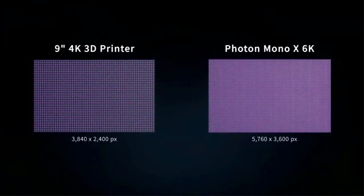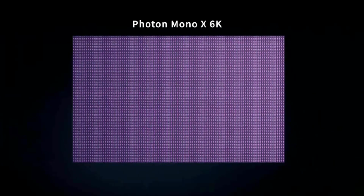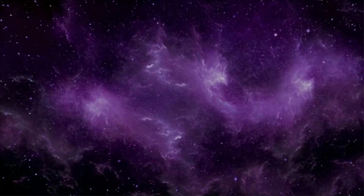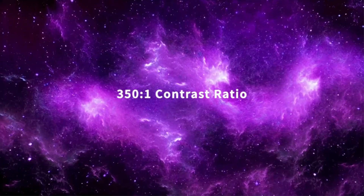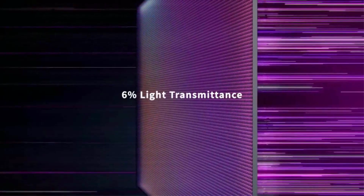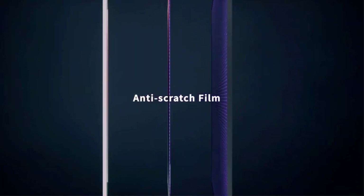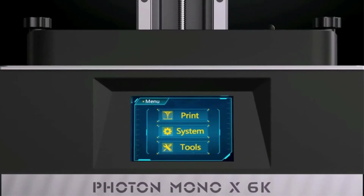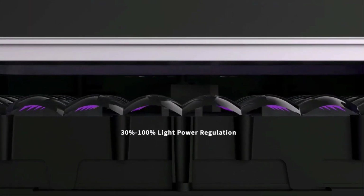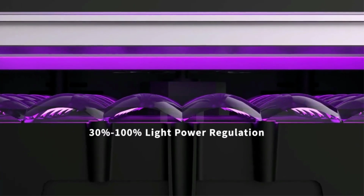contrast ratio. You get a 34mm XY resolution, and the high contrast delivers prints with sharp and well-defined corners and edges. The LCD has a high transmittance rate of 6%, resulting in faster curing times than other resin 3D printers and an increased printing speed of up to 80mm/hour. To protect its impressive LCD, ANYCUBIC has added a layer of anti-scratch film on top of the screen.